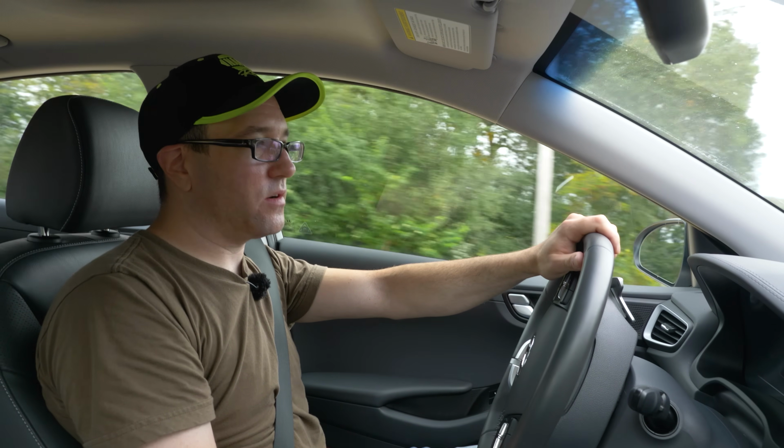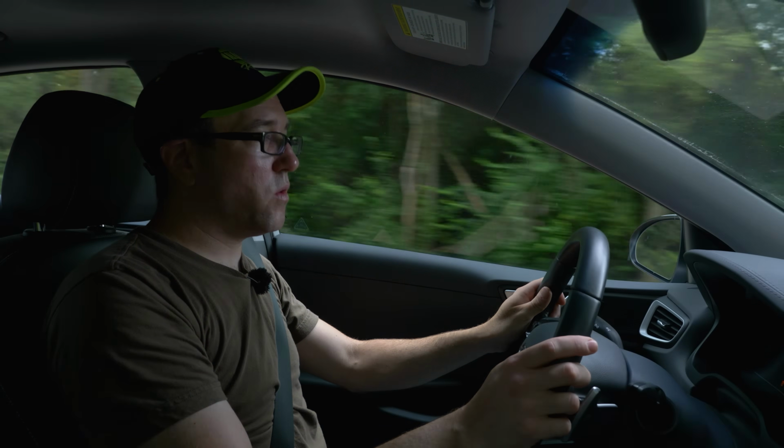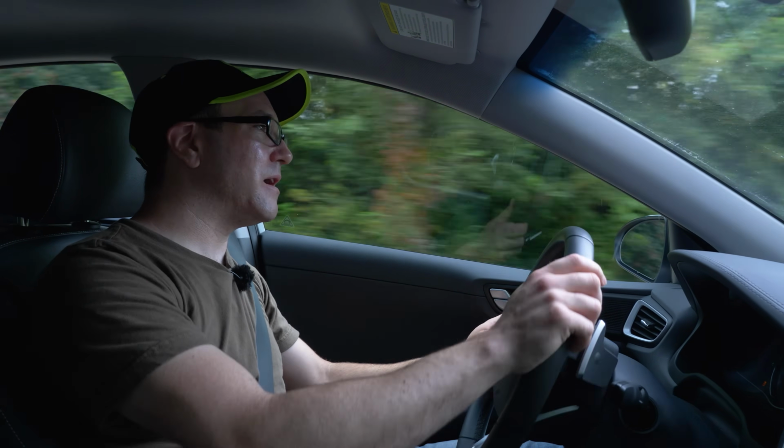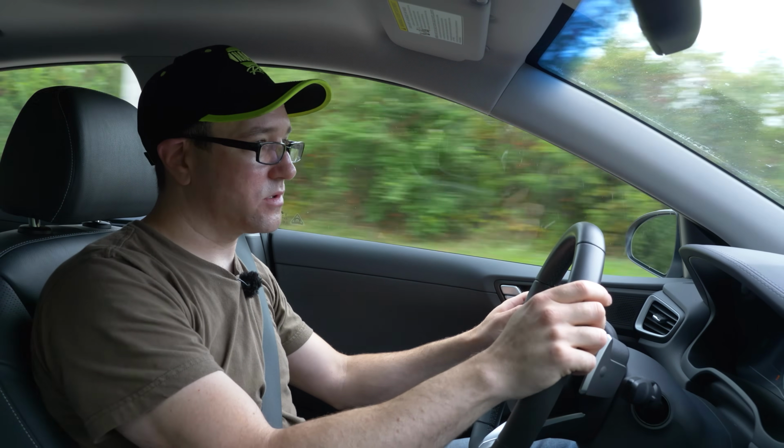Performance, again, this is not about driving hard. And honestly, if you plan on driving hard, you're going to be extremely disappointed in this car. It's not at all about that. It does pick up quick. I've had it pretty much at 100 miles an hour on the highway, and it's a total non-issue. You just have to watch your battery gauge.